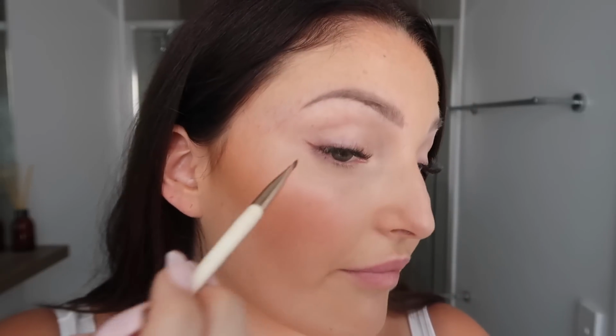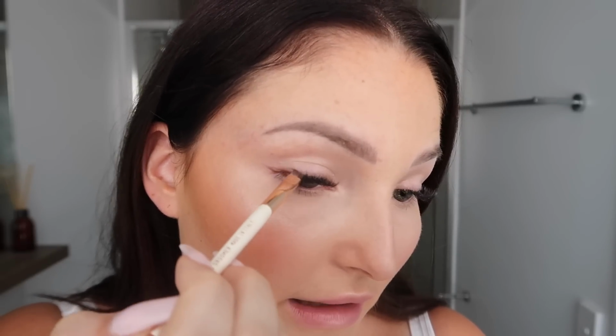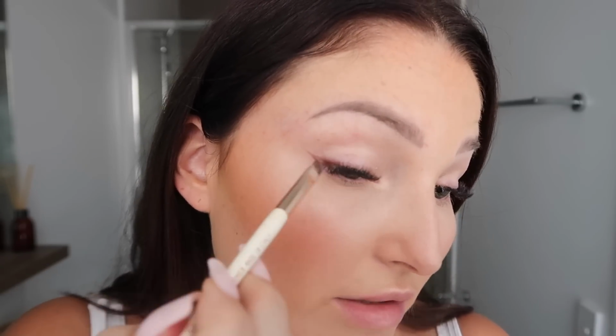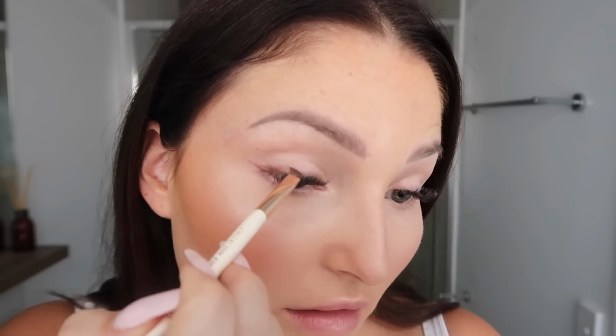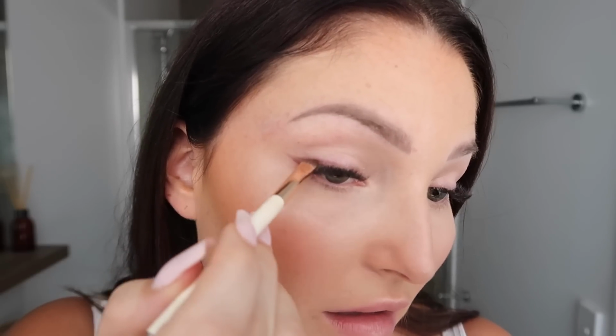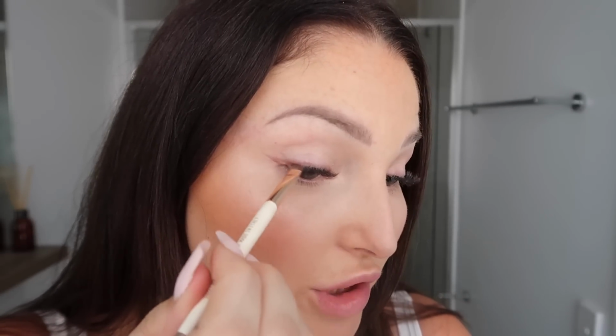Stamp it and kind of flick it up. And then I just connect it to about halfway along my eye. And then I just sort of correct it as I need it to. And that's it. And then I just do the same on the other side. And if you screw it up, it's really easy to just buff it off, if you know what I mean, because it is just a brown shadow.